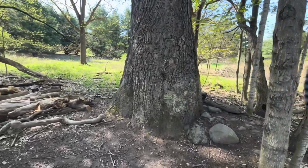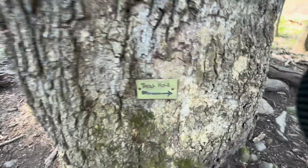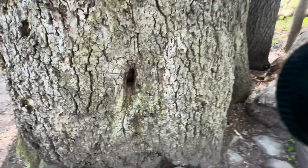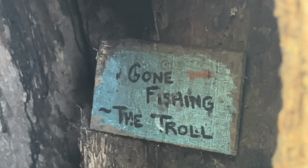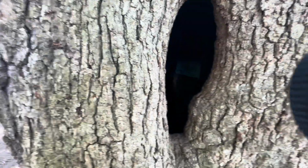Troll hole. Okay. Let's go see the troll hole. Maybe there? No. There we go. Oh, cute. He's got a sign in there that says "Gone Fishing the Troll." That is so sweet. I love this place.